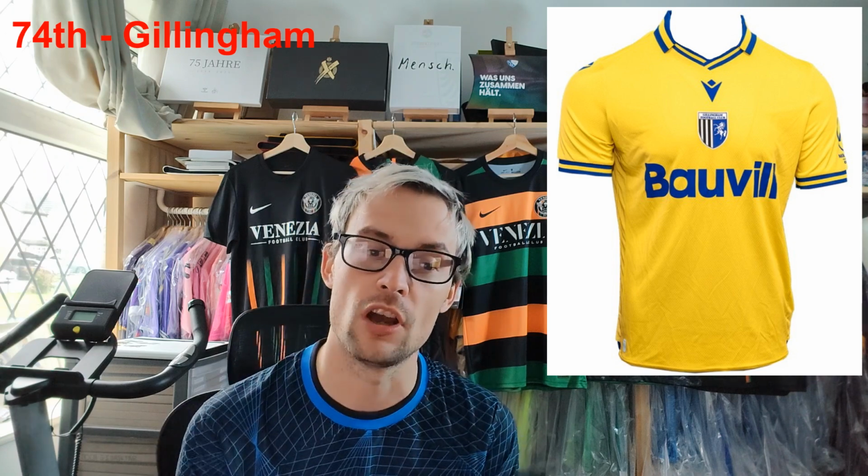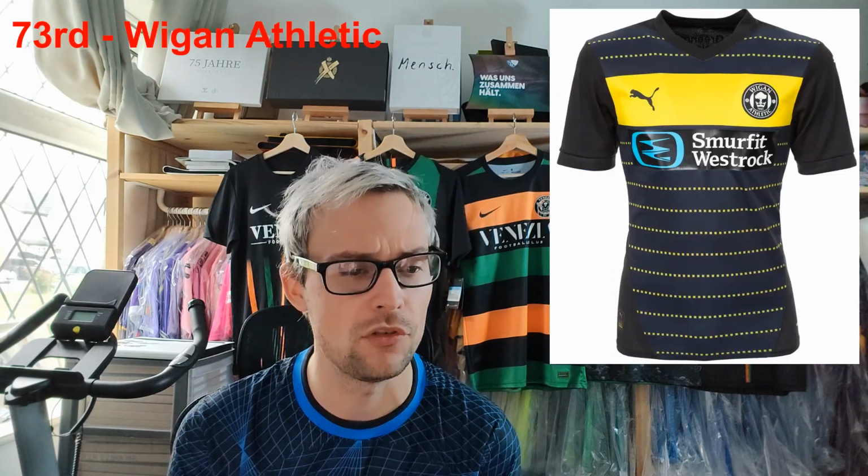Usually I like a yellow shirt, but I don't know. Just, yeah, not jumping out at me. Wigan Athletic. This one's an interesting design.